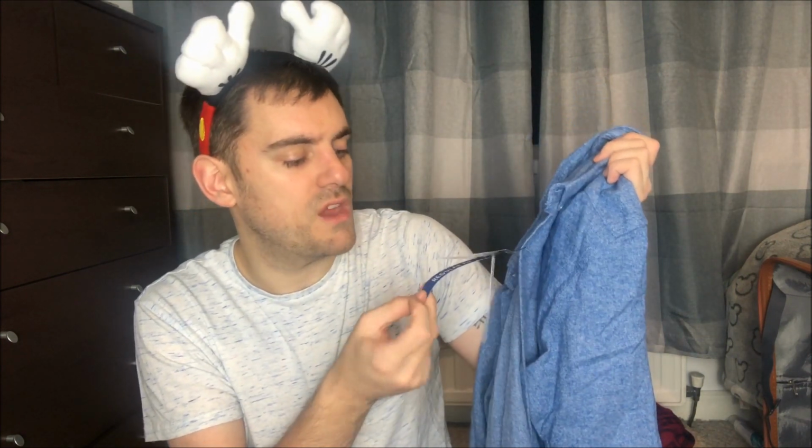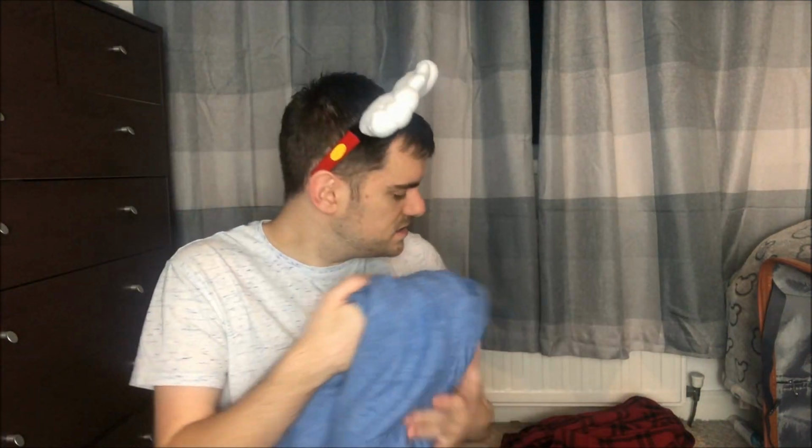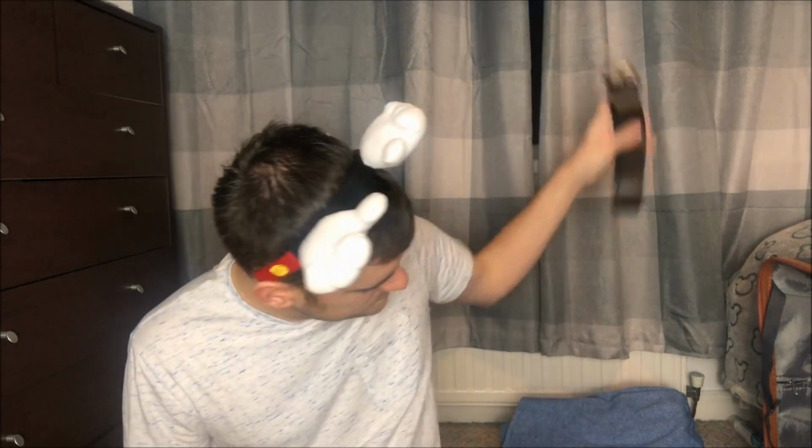It also is a regular fit rather than sometimes a skinny fit or a muscle fit they call it, which clings to your body, which I do not like. But I'm really, really happy with this shirt. I think it looks really, really good. So that is that. I'm also going to be taking my trusty belt.